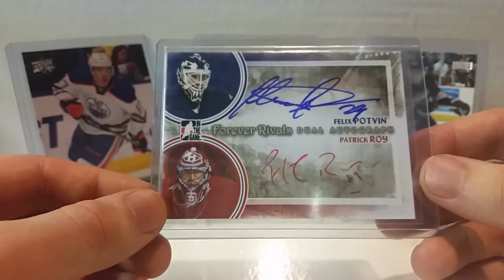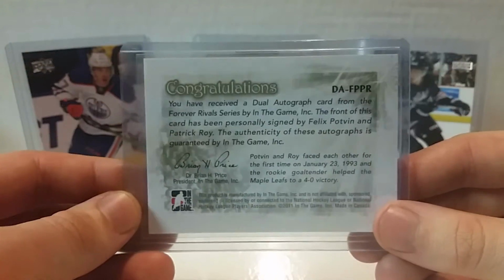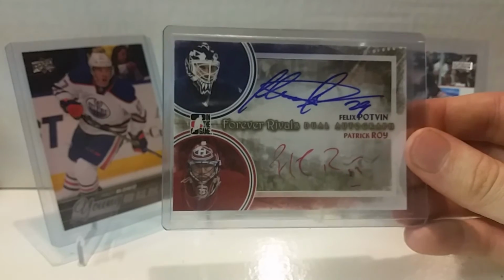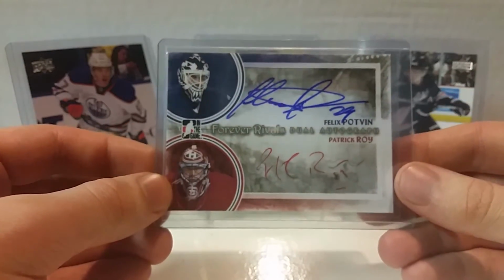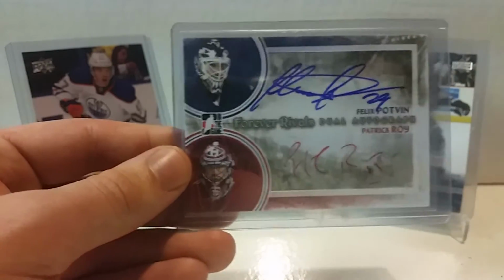Into the 10 now. Forever Rivals, Felix Potvin, Patrick Roy. I believe this one I pulled at the show as well, so I don't think it was live. I'm pretty sure it's a print run of 5. I pulled 2. I pulled Potvin Roy, and I also pulled Niemi and someone else. It wasn't a huge player like Roy or anything.